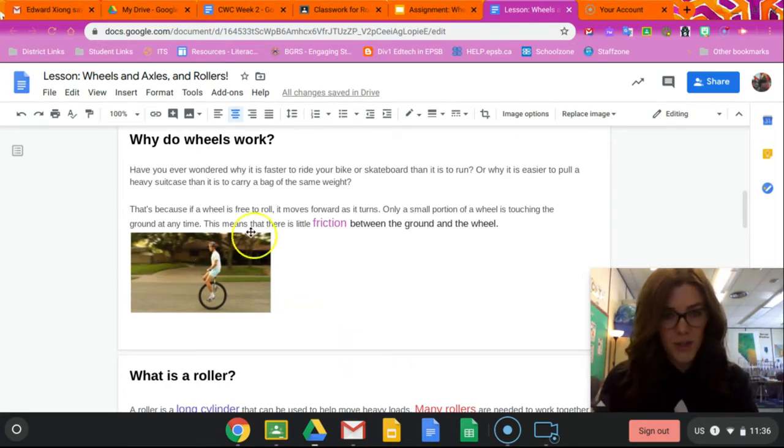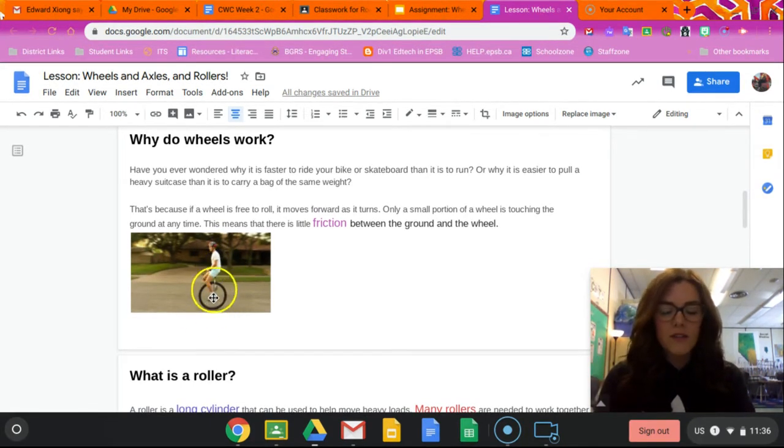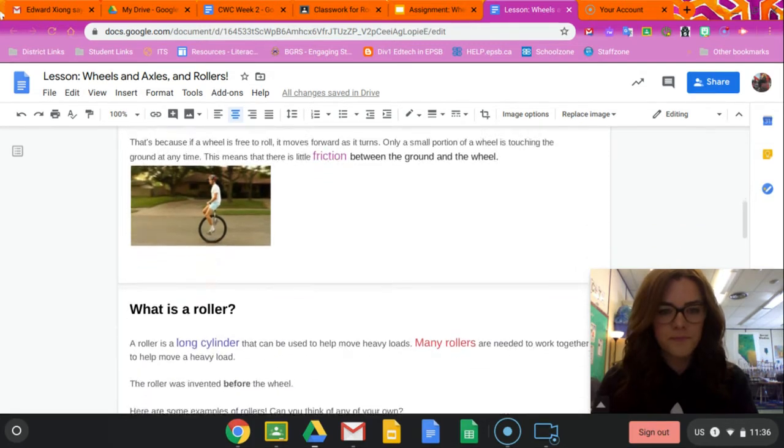I also have a picture here of a unicycle, and that's also an example of a wheel right here, and an axle, that is what the wheel is spinning on.